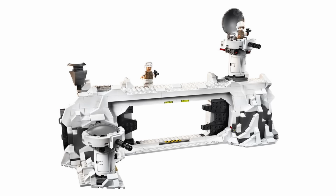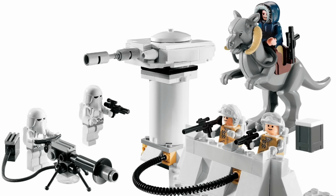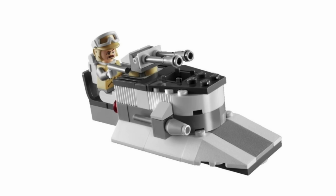It would come with the Echo Base door. We would finally get the white turrets because we don't have any of those currently available. I think we could definitely see a Tauntaun included. I would love to see a rebuild of that original battle pack build with that speeder. I think that would be an excellent thing to have included.